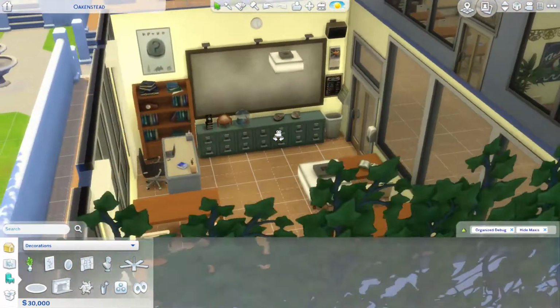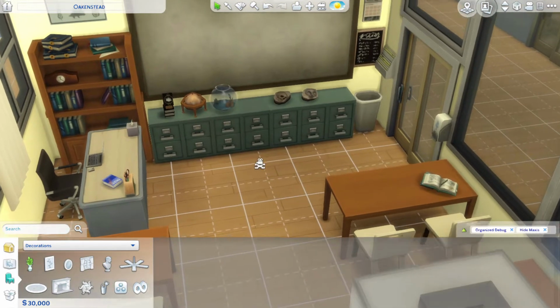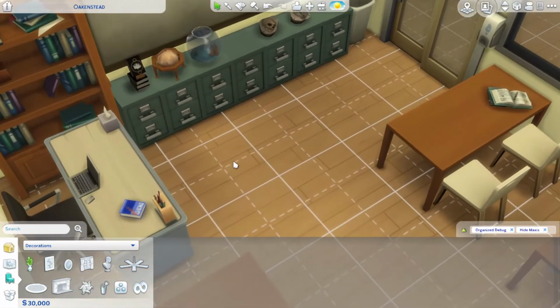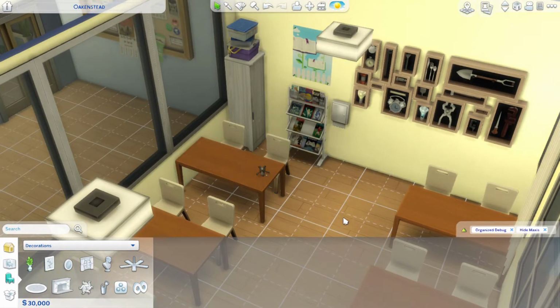This one, another one, is kind of like history. This is definitely a history teacher, but it could also be science. You've got fossils, a poster, a lot of books all over. All of the teachers' classrooms have laptops and not computers, because putting computers there just looked really weird. There's a voodoo doll on the desk just for fun.